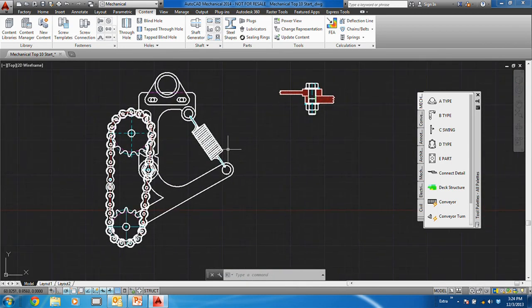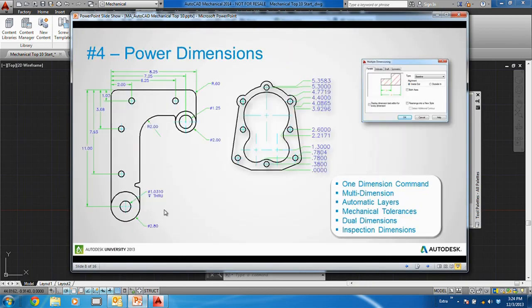It's a great way to work. Just being able to drop content in, have the content do the hides automatically so my details look nice and crisp. And I don't have to do all of that classic CAD work when I'm working with content.